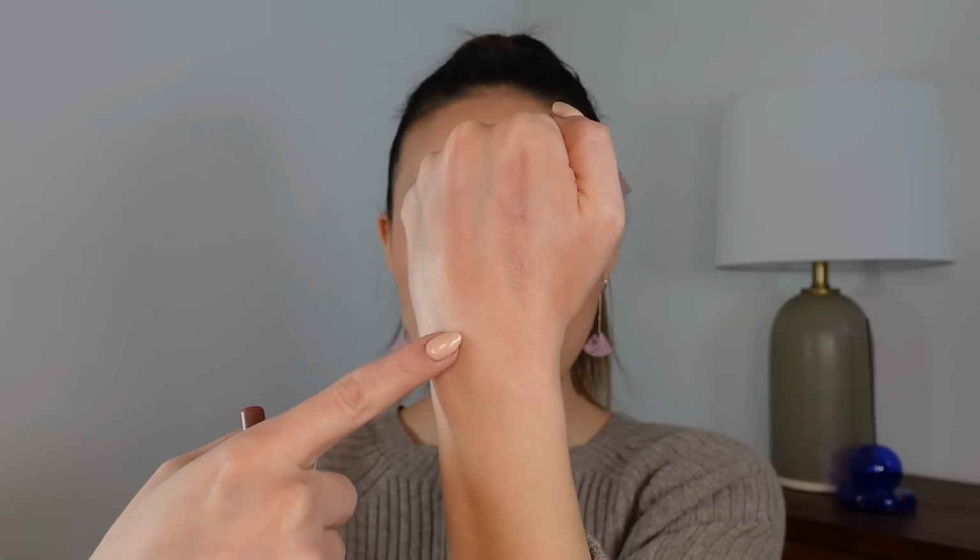But I do love the shade Mahogany. It's a beautiful rosy brown. I did a try on of this on Instagram. It just looks like that. Sorry, that's the leftover blush. It looks like that. I'm going in with an oldie but a goodie, Makeup Forever Anywhere Caffeine.